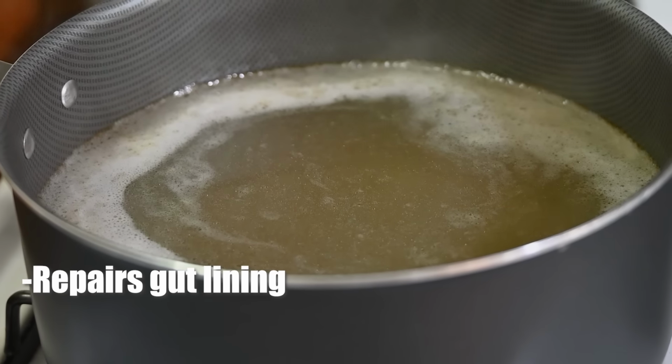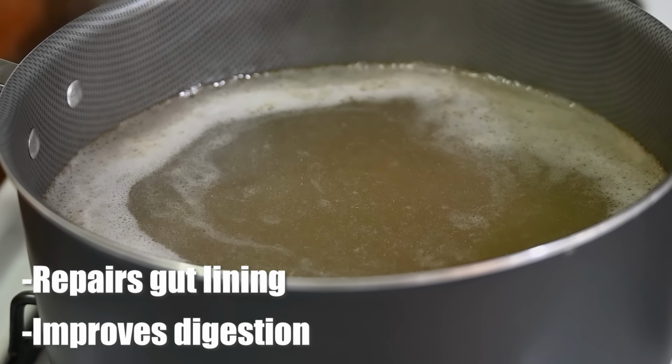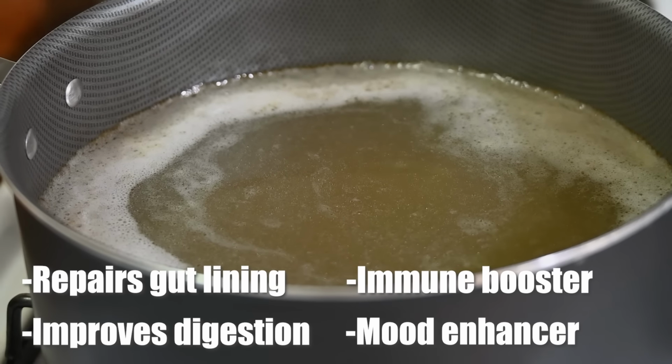And some of you might be asking, why would I drink bone broth in my hot chocolate? And apparently bone broth has a wide variety of benefits, including healing and sealing your gut lining, improving digestion, boosting immunity, and mood enhancing. I could use that right now. So I have my doubts about this, honestly. I think it's gonna taste like beef, chocolate beef.